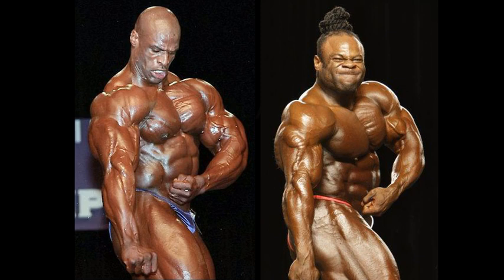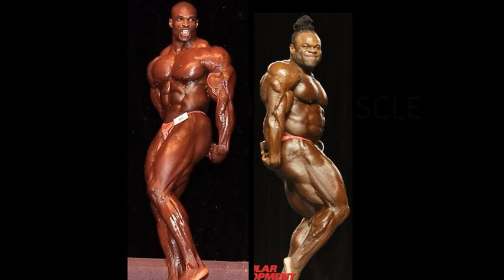Tricep development, Kai is actually winning. And the distension in the midsection this time is less evident. I can actually see a good set of abs for Kai. But duly noted, as this is not a mandatory pose. This is. And the side tricep itself, I have to say, Kai looks like a monster. He looks like a beast.